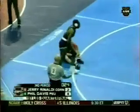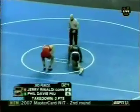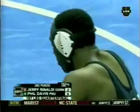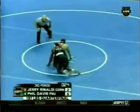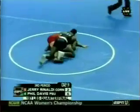So it's going to be really tough on Rinaldi now, with only 24 seconds remaining. Phil Davis up 6-2. Update the score, 6-2 in favor of Phil Davis. Davis looks very composed. Well, you would too with the 6-2 lead and 24 seconds remaining.